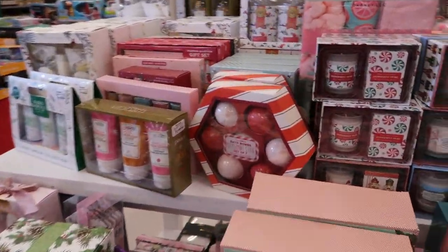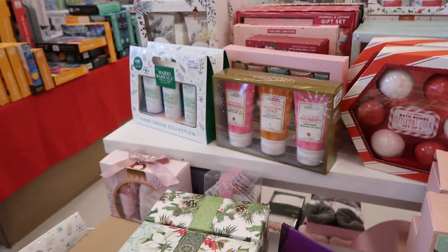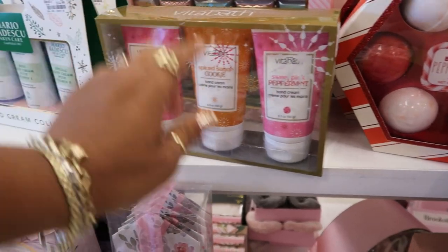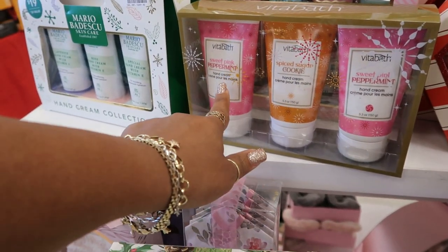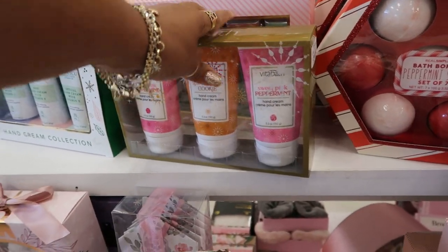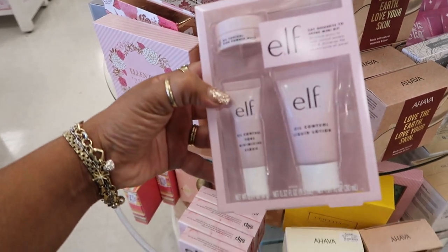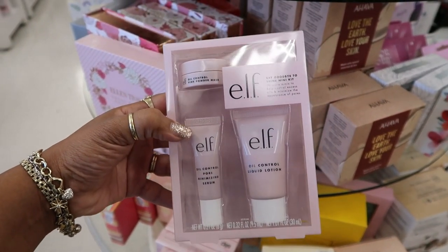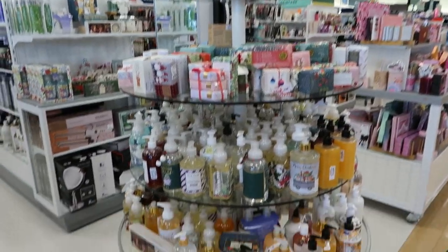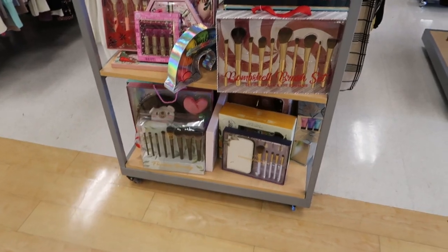And back out on this table, what is this? Bath bombs, soap and matching candles, sweet pink peppermint Vita Bath, $9.99. Spice sugar cookie and sweet pink. You get two of the sweet pink peppermint hand creams. Okay, so here's some Elf Say Goodbye to Shine mini kit for $5.99. Soaps and stuff on this table. Brushes over here.